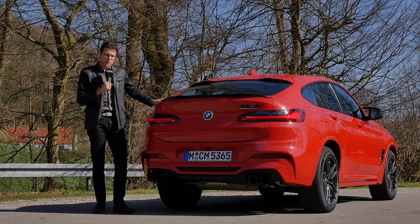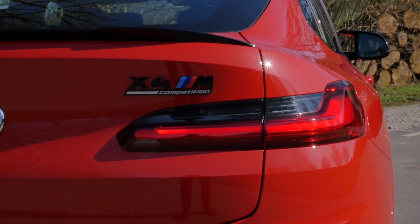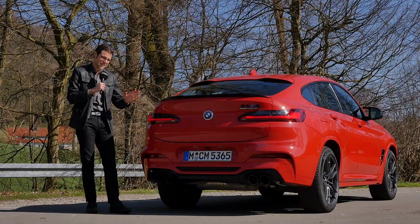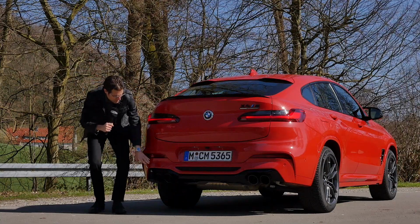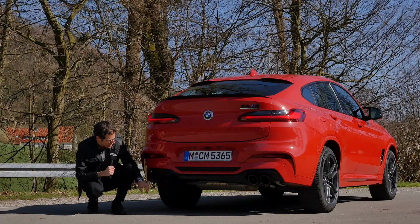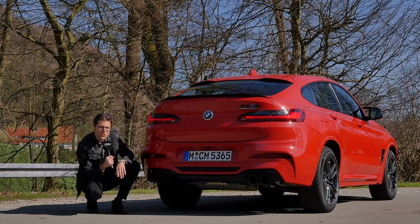The new generation of the BMW X4 comes with these new horizontal tail lamps, and I think they're really more modern and more beautiful. Overall, the rear is a little bit sleeker than before, but then again, the X4M Competition adds this black rear wing, together with a massive diffuser in the lower part, honeycomb structure right here, and then the sports exhaust. 1, 2, 3, 4. What do you think about the sound you heard so far?